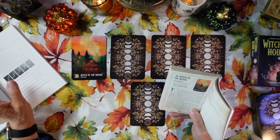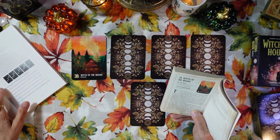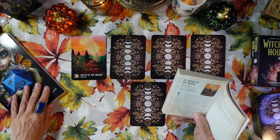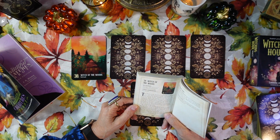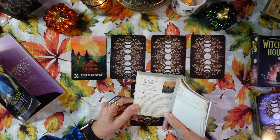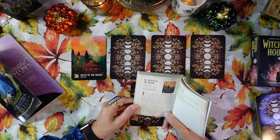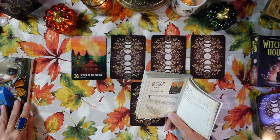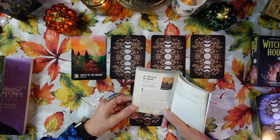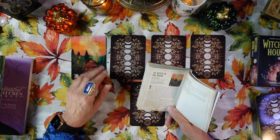Okay, the Witch of the Woods is connected to nature in a way most modern people will never be. The seasons are her calendar, and the sun and moon her clocks. The animals are her companions and guides. They inform her of danger, resources, and what Mother Nature will bring next. She knows how to use the earth as her compass, and she lives a rich and fulfilling life, free of distraction and wastefulness. The Witch of the Woods knows being alone doesn't have to mean being lonely.